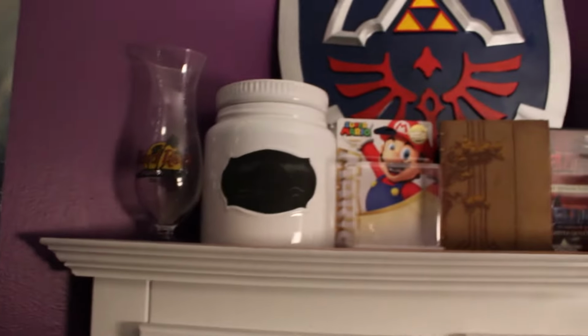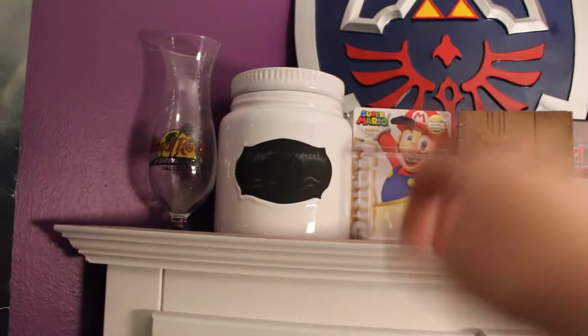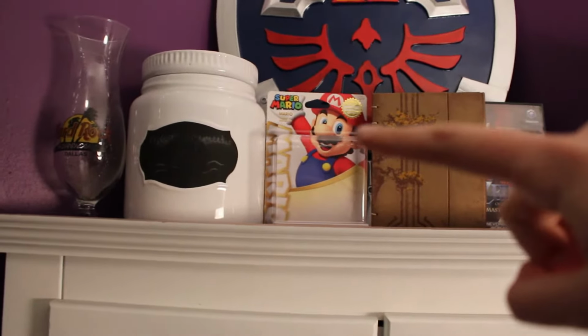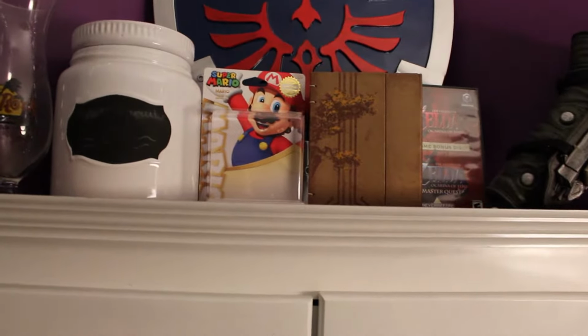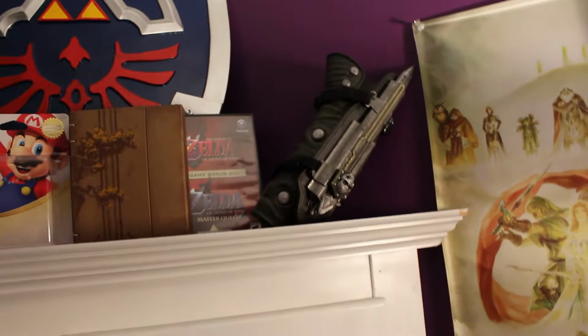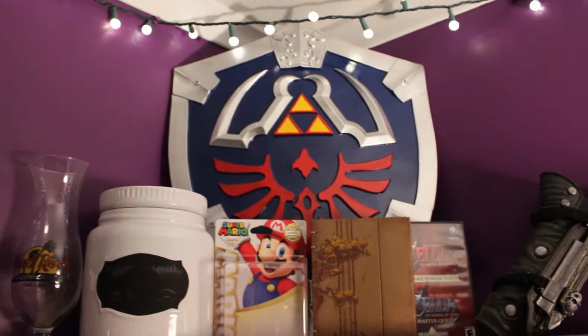Dear God, please do not let me fall. Holy crap. Okay, up here we have just a little Hard Rock Cafe glass, this little jar that at my graduation party a bunch of my friends put notes in it, and then we have the packaging for the gold Mario Amiibo, and then this actually came with a special edition for one of the Halo games. I'm not sure which one. I believe it was Reach. And then, of course, the Assassin's Creed Hidden Blade, because that's one of my favorite games. And then, to watch over my whole room, is the Hylian Shield.